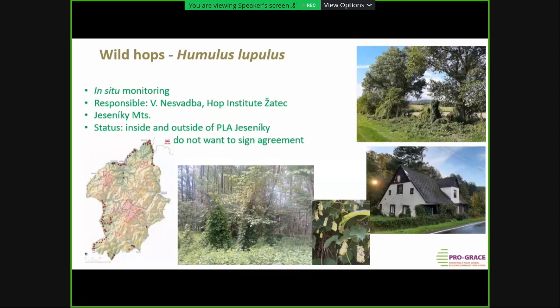Wild hops is another important crop because we are a beer country, so it is important.